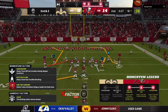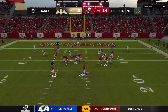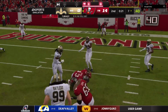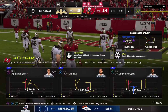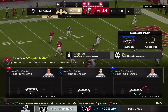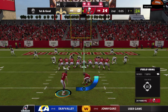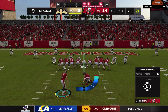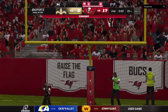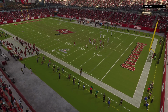Trying to keep the drive going here. This is play number 7 on 3rd and 2. To throw is Brady. There's Evans again, complete. And he picks up the first as he's able to take it down to the 7-yard line. A 3rd down gain of 3 yards, and that'll be enough. Succop's kick is good.